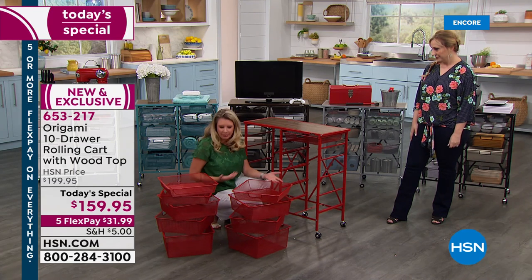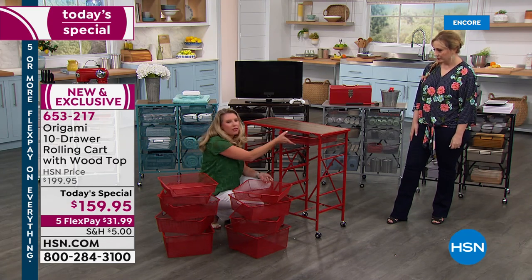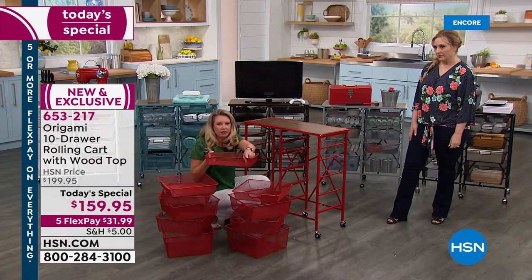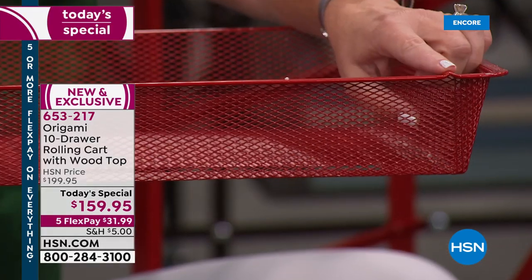One thing I want to mention, I just looked up at the monitor and I'm like, oh my gosh, the drawers are so big, they're basically covering me right now. The drawers are very lightweight. We've also added, if you can come in a little closer right here, a nice little lip right on the back of these drawers.